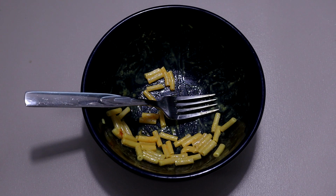Alright, I'm gonna leave that a little bit there because the fork keeps scraping the bowl and it makes a very non-pleasant sound, but I think I'm ready for my ratings. So for taste, I don't know, I can't give it more than a 5, and that might be a little bit generous, but yeah, I'll just settle with a 5. For texture, it's fine. The texture is what mac and cheese should be, so I give that a 7.5.